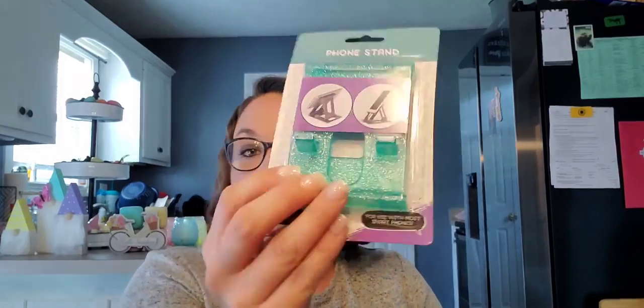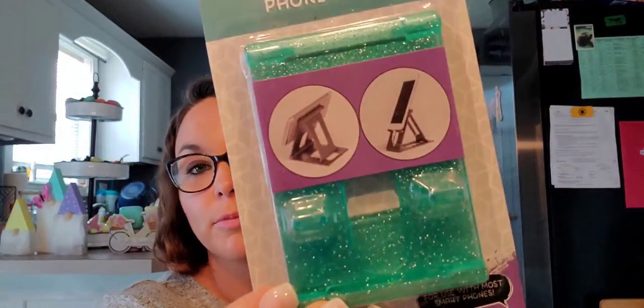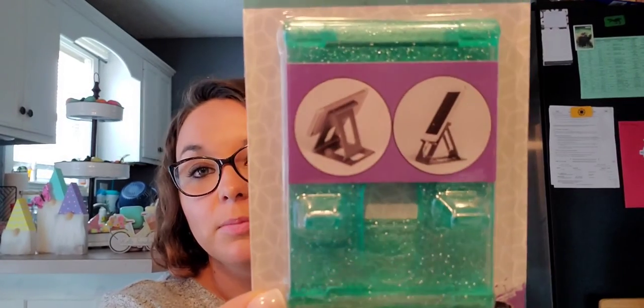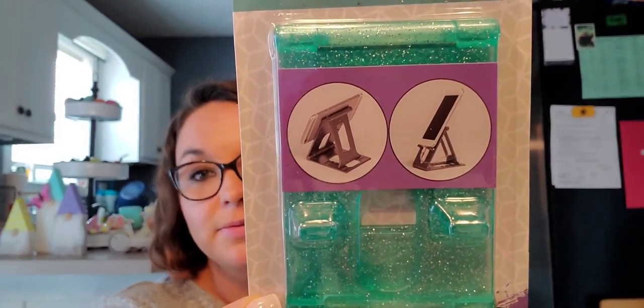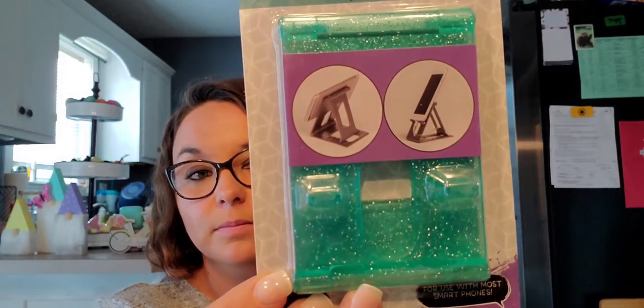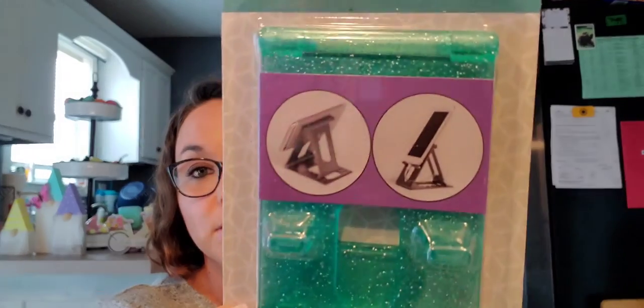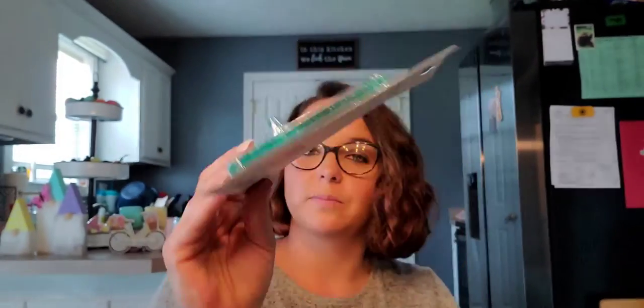All right, next, and in our final category, I promise, is phone accessories. I picked up a new phone stand. This is a glitter, and it's really pretty aqua greeny color. I don't even know. But I picked this up. I have one at work that's a dusty rose pink, but I've had it for a while and it's kind of got worn down. So I just wanted to get this one. I thought it was pretty.